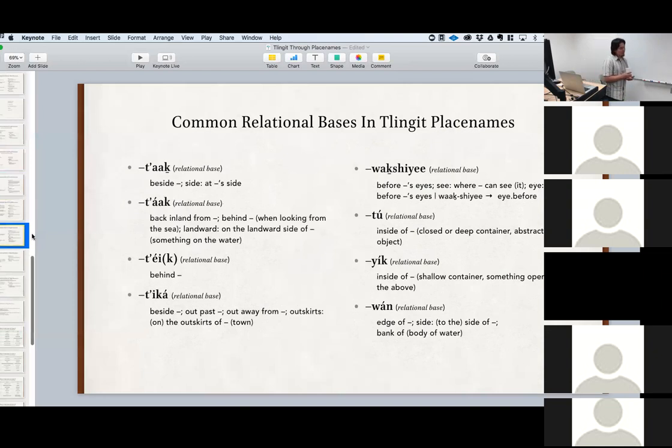So these are some, like the ak next to, ak behind and upland from, and then sometimes ake, very similar. And then eka. So there's some that are just sort of, they're different words, but the meanings are sometimes really close. Wakshiyi would mean in front of people. So this could be like bringing things out, speaking in front of people, like public speaking.